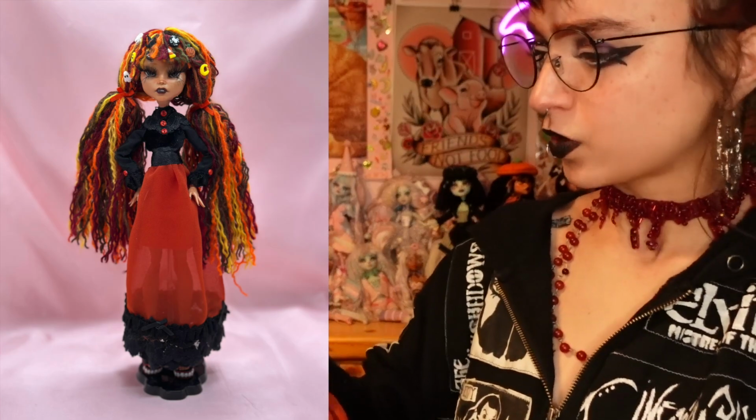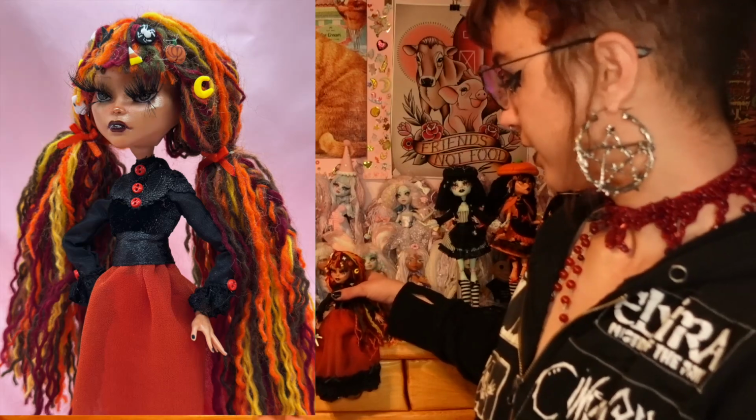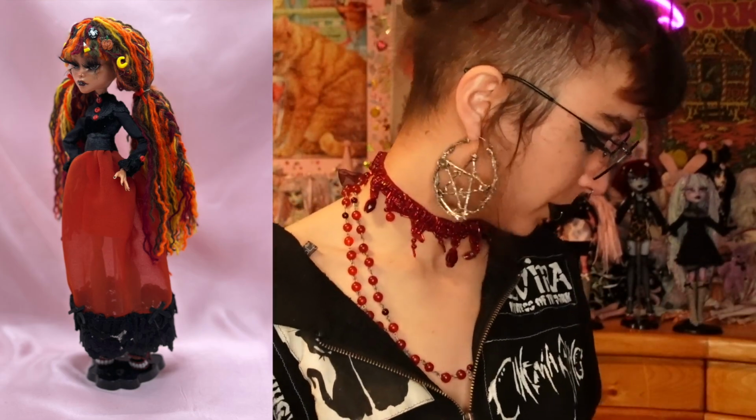Not really out of my normal style, but I feel like lots of times I go more with the cutesy and the goth and the pastel, and less of the more understated stuff, so always fun to experiment.